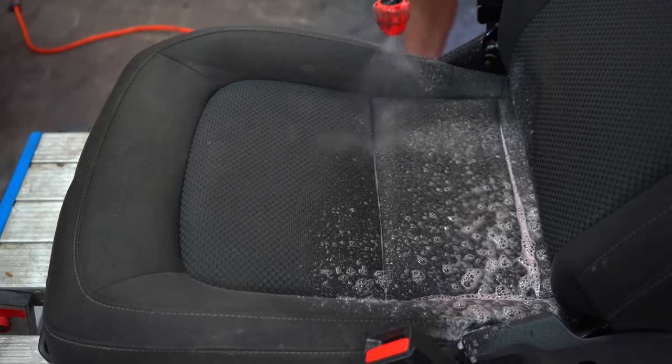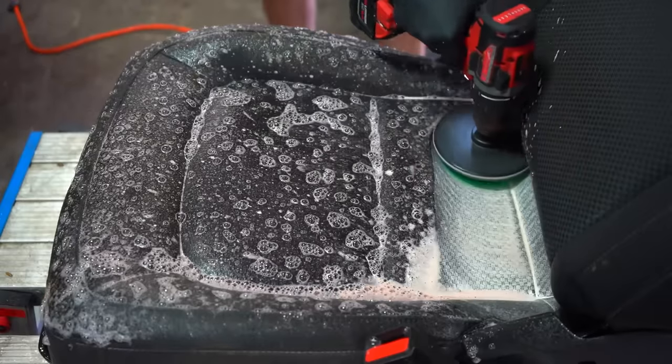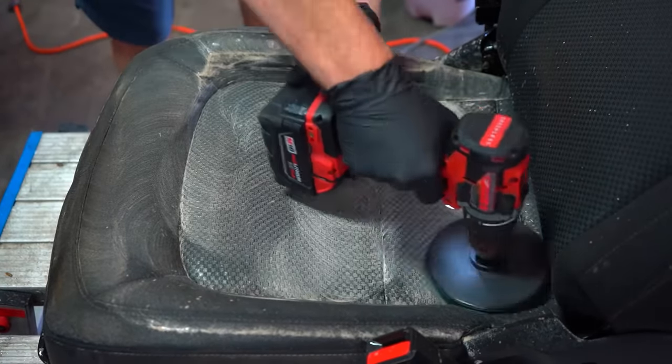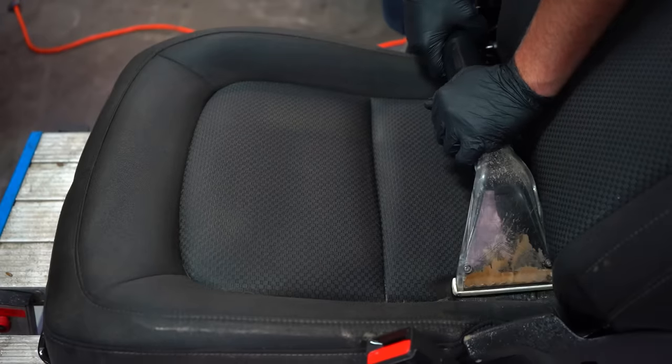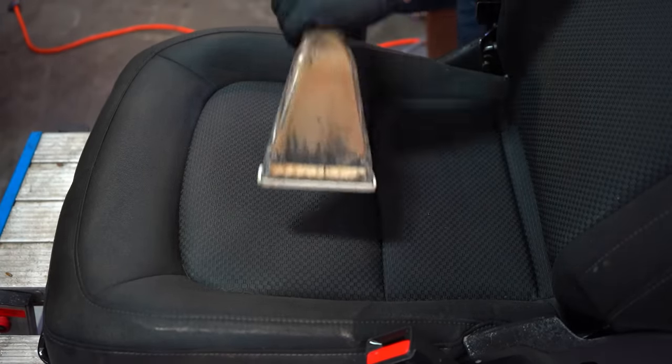Now with the carpet pulled out of the truck, it's time to move on to the seat extraction. For this, I'm using our Extreme APC followed by our Milwaukee drill with a drill brush attachment. For the extractor, I'm using my Mighty HP60 hot water extractor. I'm going to have to repeat this process multiple times because these seats are absolutely disgusting.